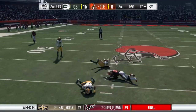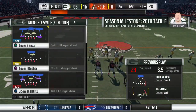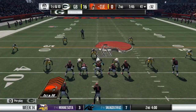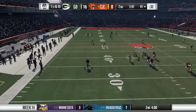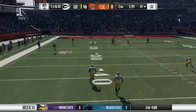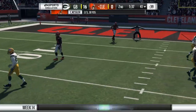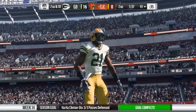That's Njoku over the middle. And he's brought down after a good game. 23 yards on the play. On 1st and 10, here's Kessler. He's going to go for a big play downfield. And incomplete. Crisis averted. Almost picked. Instead, 2nd down.